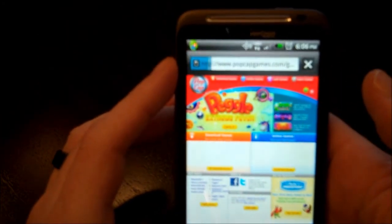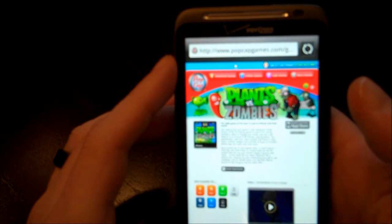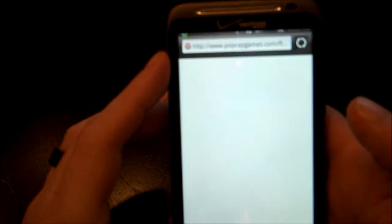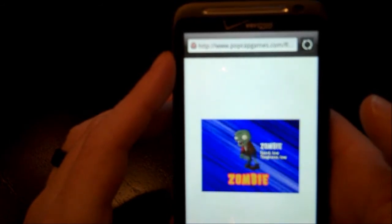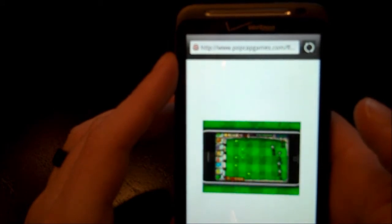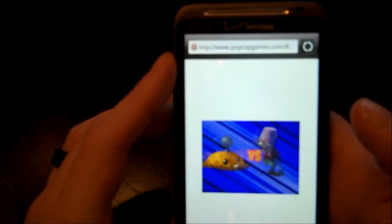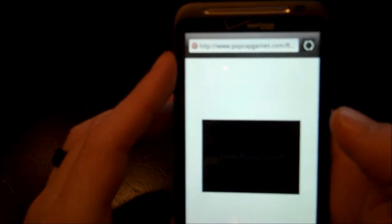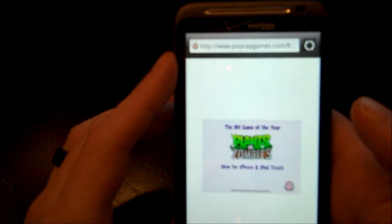So, just to show you how Flash works on the Thunderbolt, go ahead and open up the little demo for Plants vs. Zombies here. So you can see, clicked on it, and it's up and running. No skipping around. Ran very smoothly, just like on a laptop. So the new Flash 10.2 seems to be working pretty well on the Thunderbolt. Oh, bucket heads. I still can't believe we don't have a version of this on Android phones, but can't win them all, right? Soil your plants, yeah, brains.